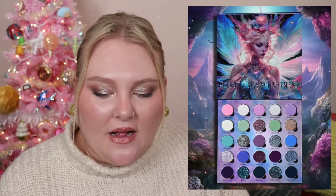This is the blue palette that would get me. Although it's not just blue. There's pinks, there's purples, there's other stuff in here. This one's called the Lands of Enchantment palette, and I do think, again, very pretty. The shimmers from this brand look stunning. I mean, this is a huge palette though, too.